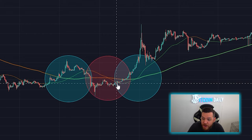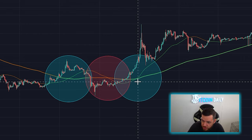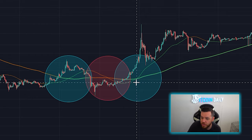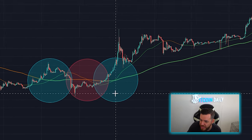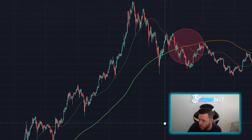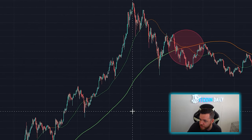However, very quickly, we got another golden cross here, marking Bitcoin's fourth golden cross back in October of 2015. And you will see that this one hit on every single metric, taking us all the way to our all-time high of $20,000 back in 2017.